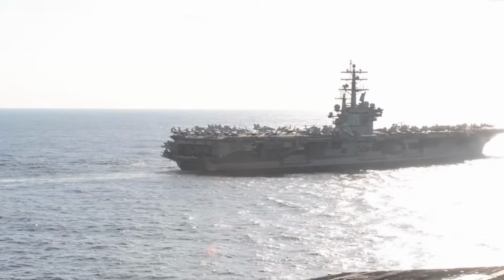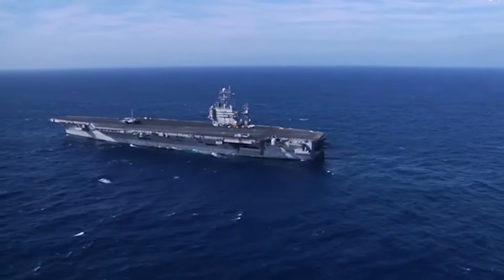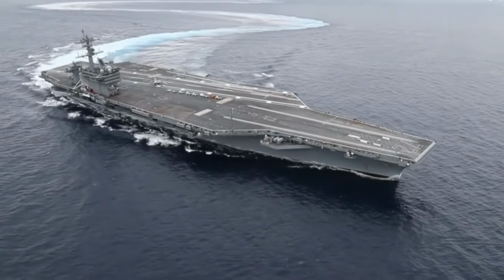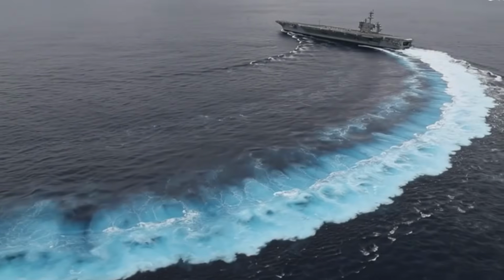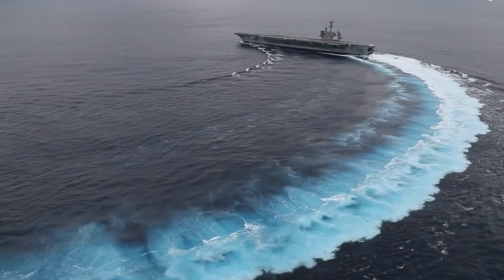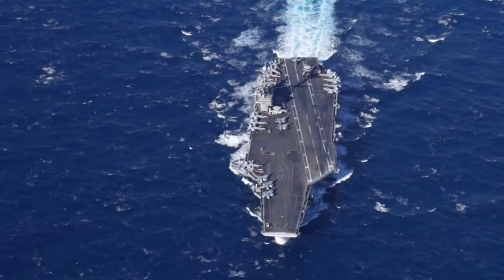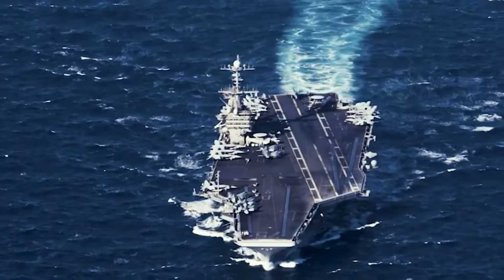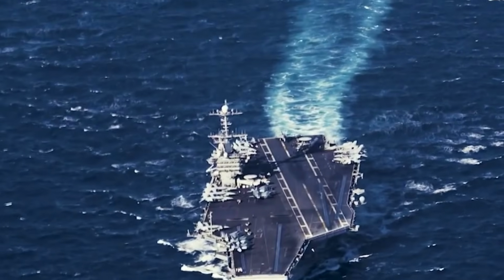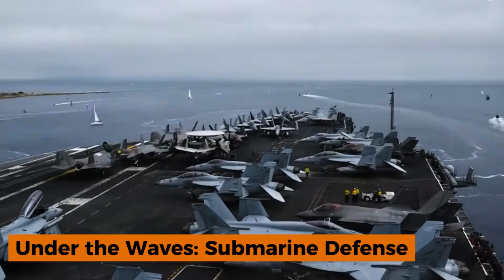Looking ahead, shipborne lasers and directed energy weapons offer virtually unlimited, zillion-shot capability, requiring only electrical power to disable drones, small boats, and other threats without expending ammunition. Ford-class carriers are already equipped with surplus electrical power, preparing them to integrate these advanced laser systems as they become fully operational. Under the waves, submarine defense.